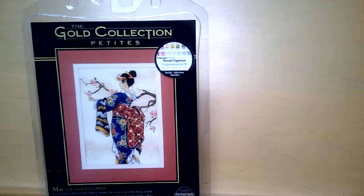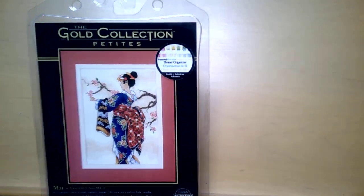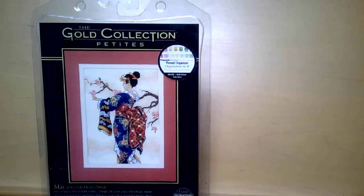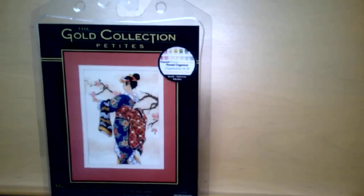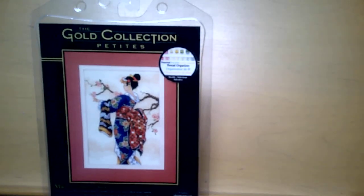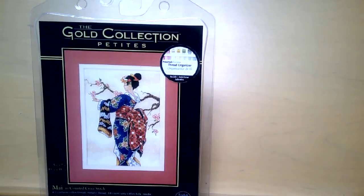This one I've stitched before and gifted away, so I liked her very much. I don't know how her name is supposed to be said. I call her Mai, M-A-I. And she has some metallic thread. She's on an 18 count ivory cotton Aida. Just lovely in her kimono.